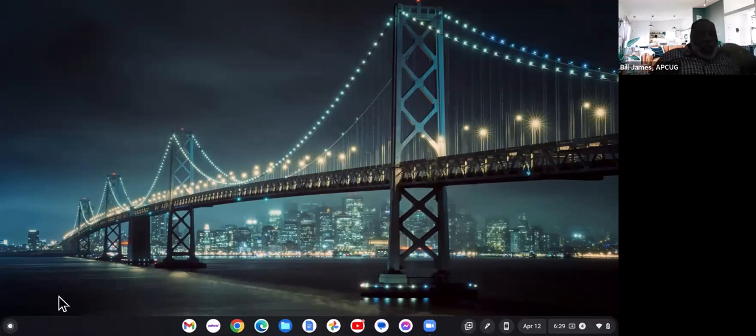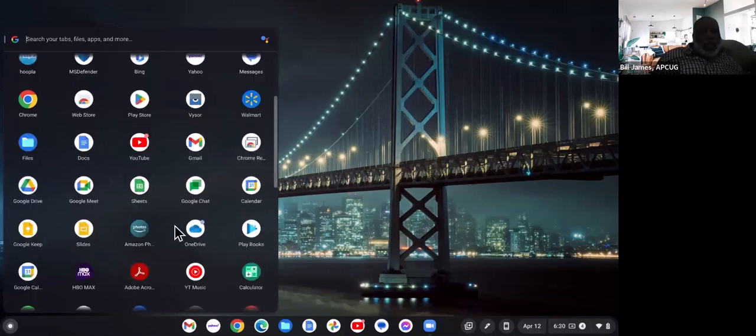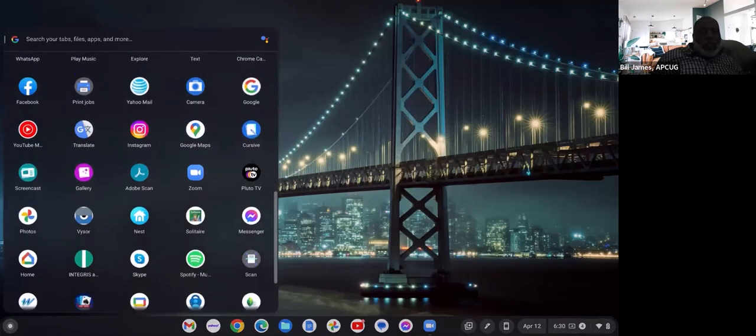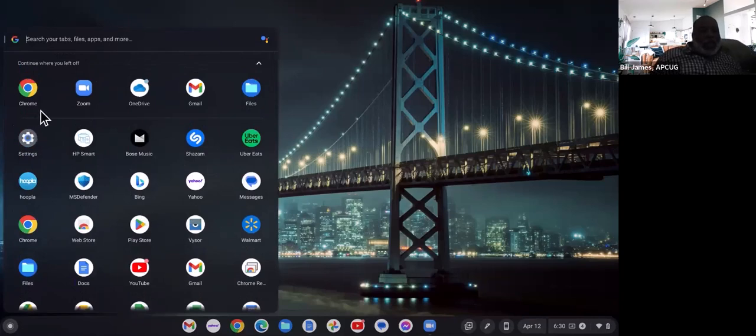Now, rather than having a Windows button, I have what we talked about earlier, which is the launcher. So it's this round button. And so when I click on this, I get something that looks very much like Windows 11, where I have all these icons here of the different applications that I have installed on my Chromebook. Along the top, this is our apps that I have opened, and I can continue where I left off. So we've used Chrome, we've used Zoom, we've used OneDrive, we've used Gmail, and of course we use Files.